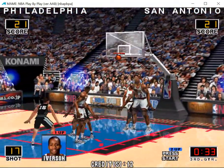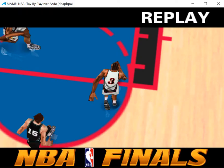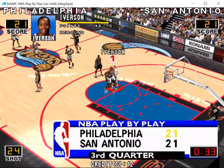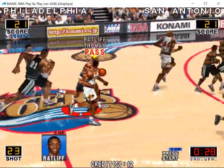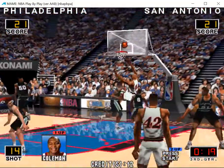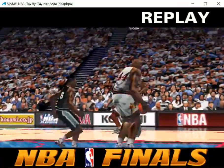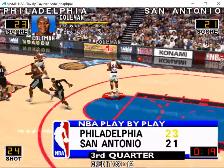Allen drives into the hoop. Rolls right to the hoop and gets the bucket. Check that play again. Now, let's get back to the game. It's a steal. And the ball's owned by Grant. Turnover by Philadelphia. Good assist. Just inside that strike. Jarrett puts it in. Take a look at that play from another angle. Now, back to the game.